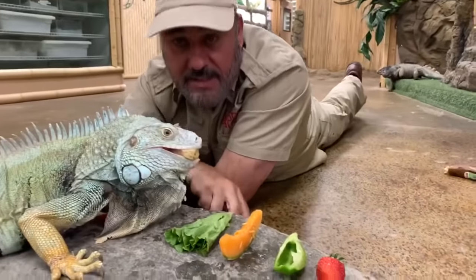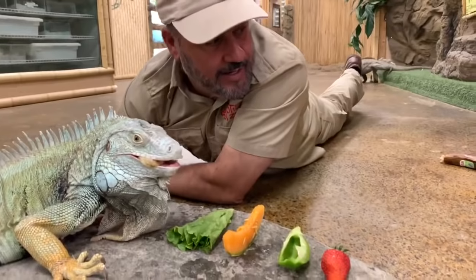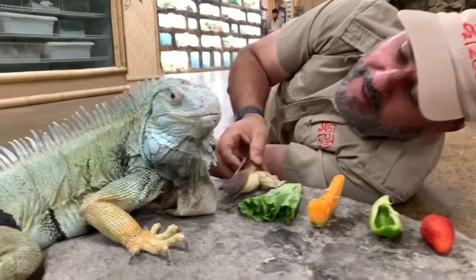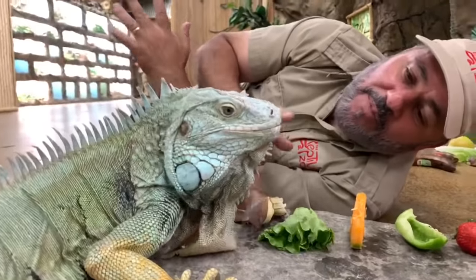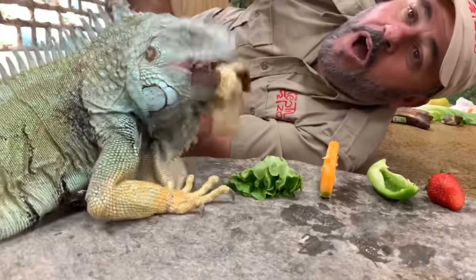He loves his bananas. It's actually his favorite thing. He's Jolly Green just because he's green. But the cool part is he's actually a really awesome iguana. We've had him for about 10 years. I've really loved him. At one point, we had a little problem with him. He had kind of been combating with another male.